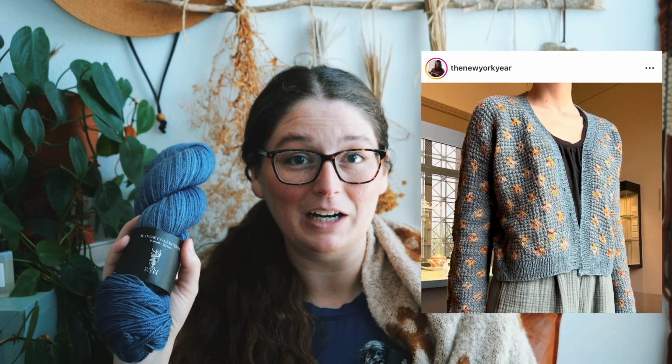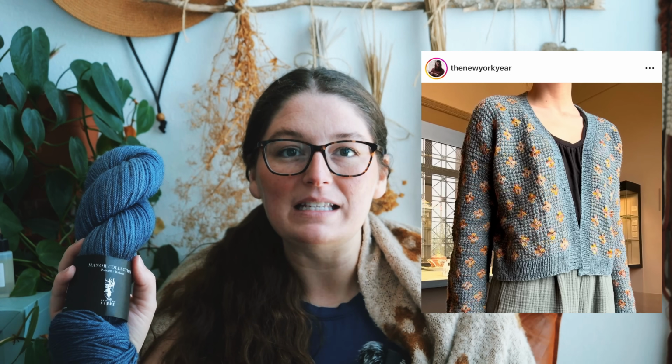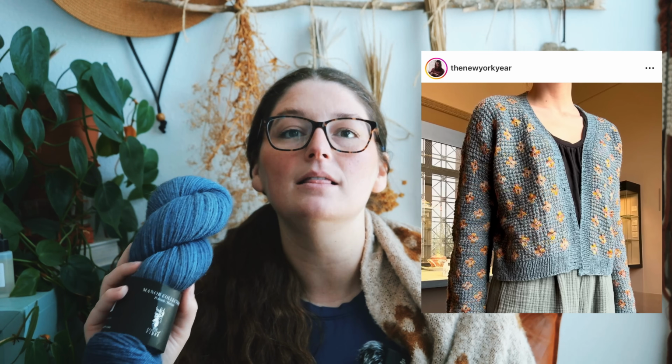Sorry, I have some plant petals and leaves on here. I just think this is perfection for the pressed flowers cardigan because it does call for a sport weight gauge. And this is the color French waistcoat, and I just think it's absolutely beautiful. So this color pairing has inspiration drawn from the New York Year on Instagram, and they did a magnificent pressed flowers cardigan with very similar colors, and I fell in love.